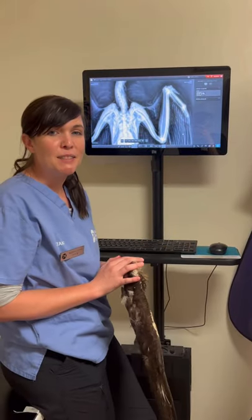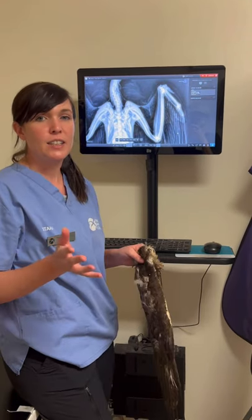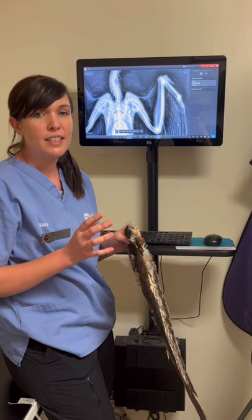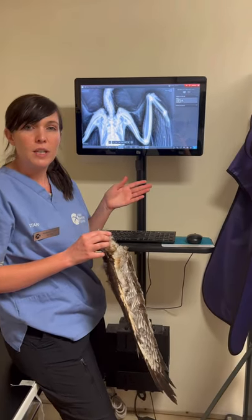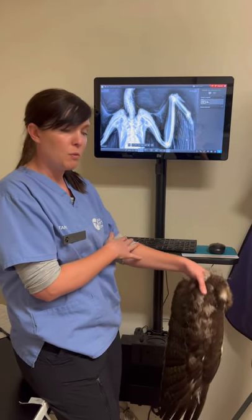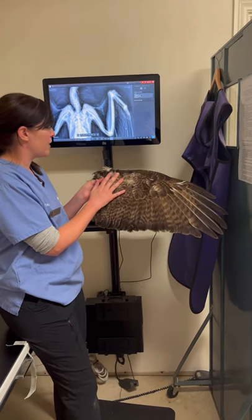Everybody, my name is Dr. Stephanie Lewis. I am the veterinarian here at Ohio Raptor Center. And with Giving Tuesday coming up, we decided to focus on wing injuries. It's something that we see really commonly. So I'm just going to go through a little bit of wing anatomy and relate it to your wing. And then I have a red-tailed hawk preserved wing here.